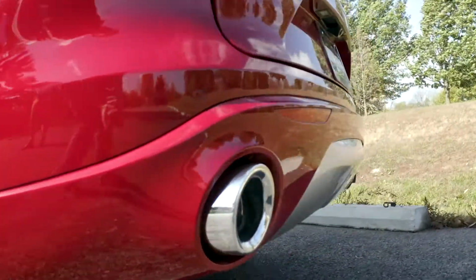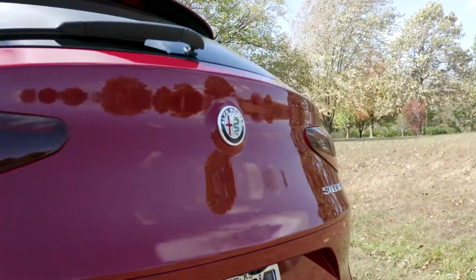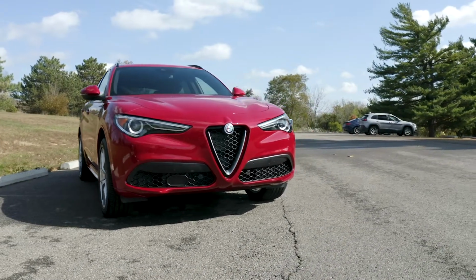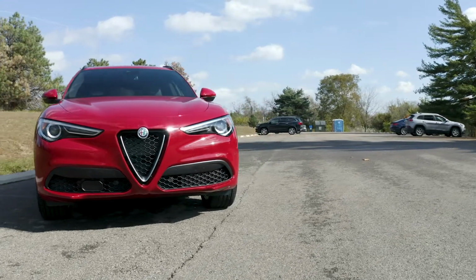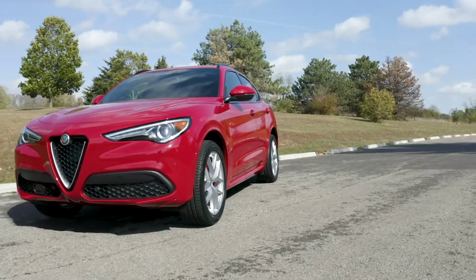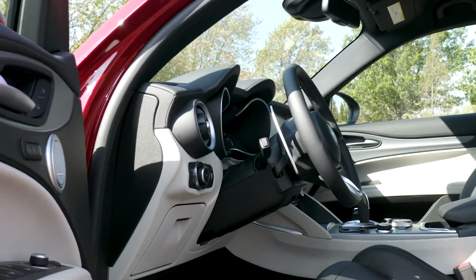This specific Stelvio comes equipped with a beautiful Rosso red exterior and a 20-inch brushed aluminum rim. The Stelvio also comes standard with dual exhaust and your choice of stunning chrome or black satin. From side to side, we can appreciate the unique design of the Stelvio.